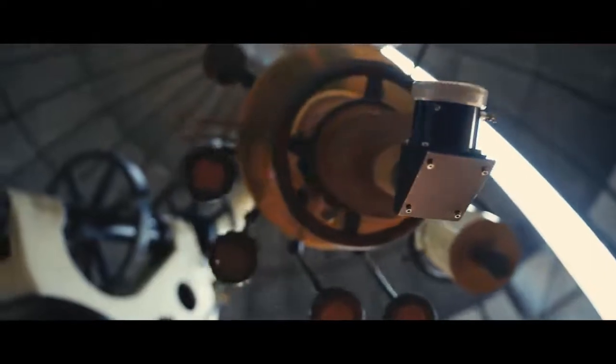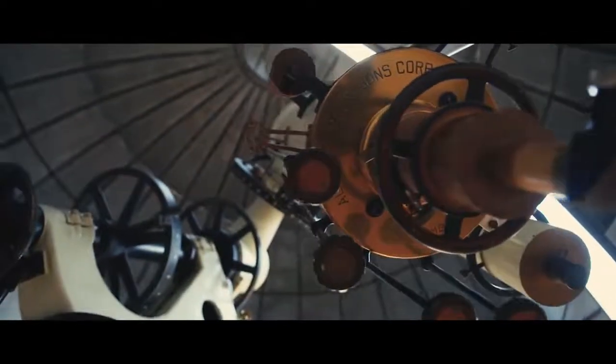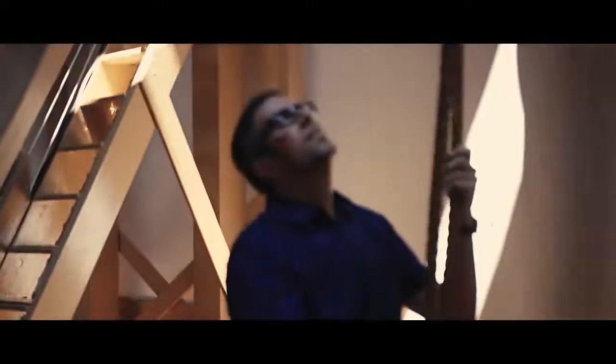There's so many instances where people put their eye up to the telescope and their faces literally light up. I mean, you can see their whole demeanor change as that light comes to them through the telescope. It's this real intimate moment. That's what I really love, is to see those reactions.